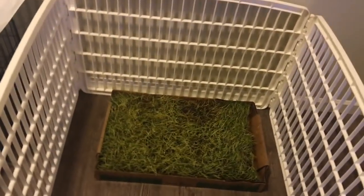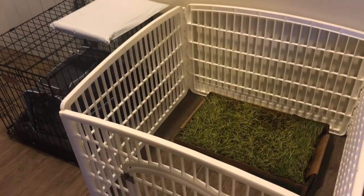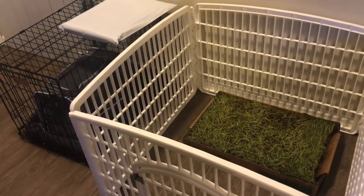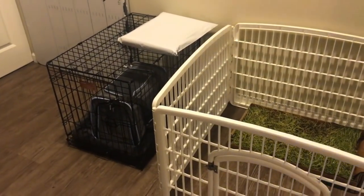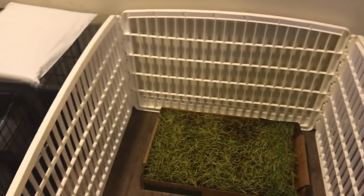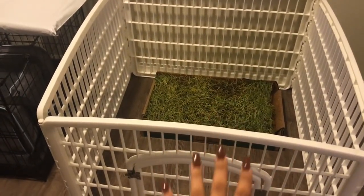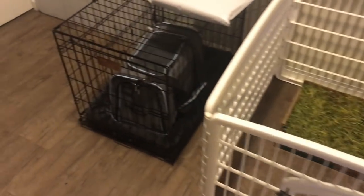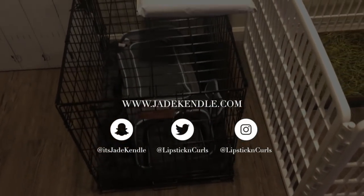Bolt is only 14 weeks, so he is being potty trained at the moment. So we're going to try to not do the puppy pad thing. We really want to get him trained to only go on stuff like that, essentially. So this is his little playpen area, a bigger area for him to move around in. And then obviously we have his crate here and his carrier that we're going to take in the morning.